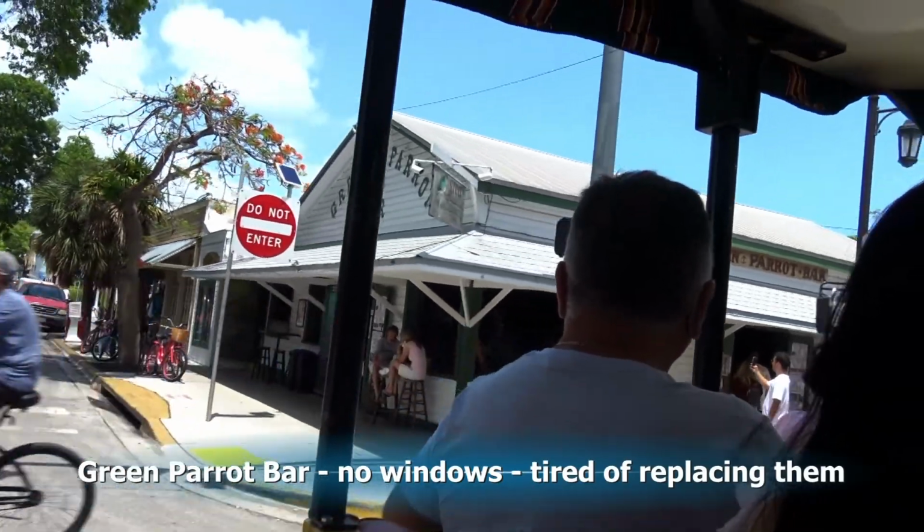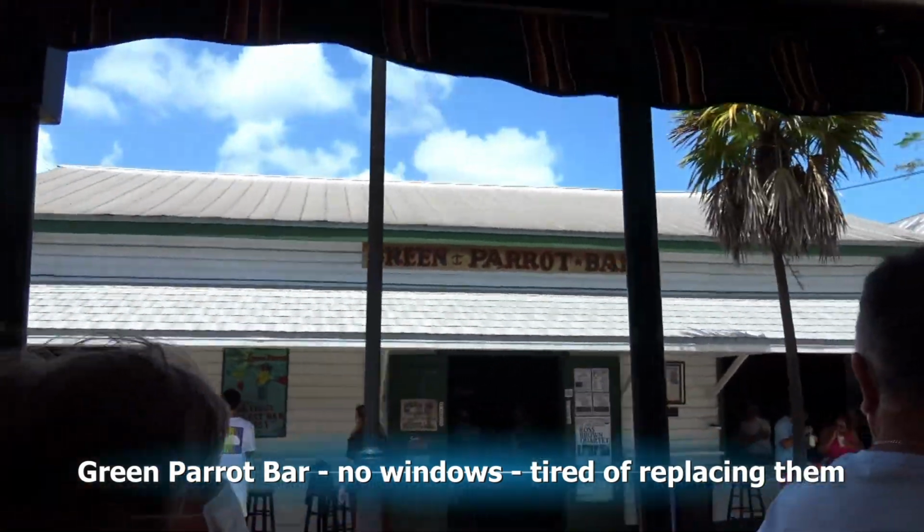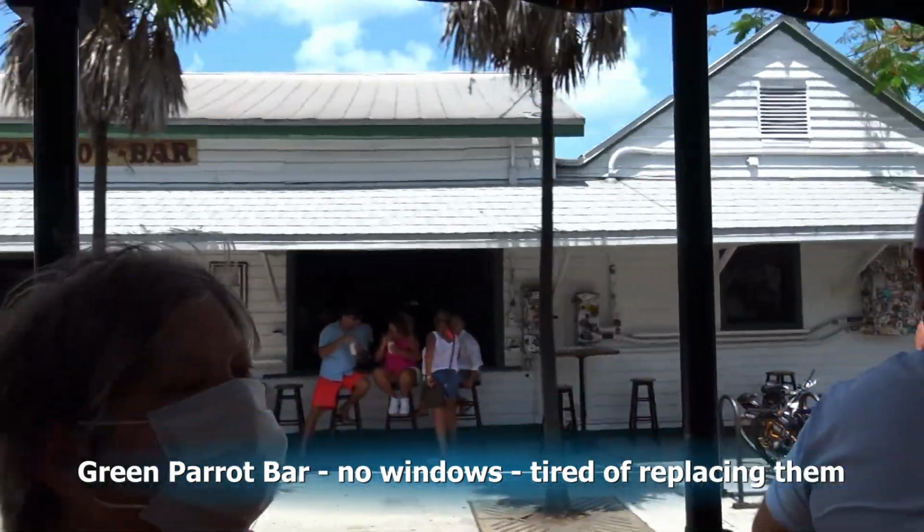It is a bar with no windows. They got tired of replacing the windows on there, so they just put up some wrought iron.